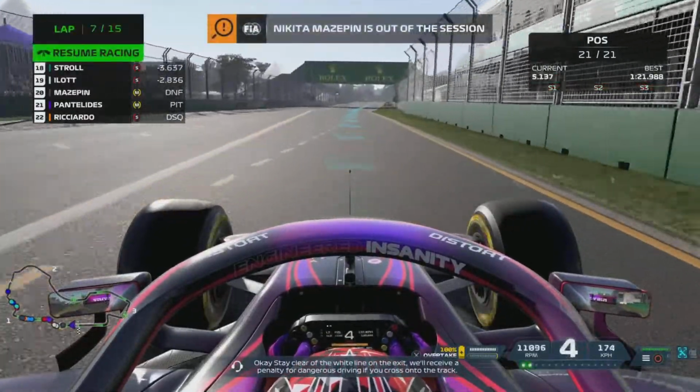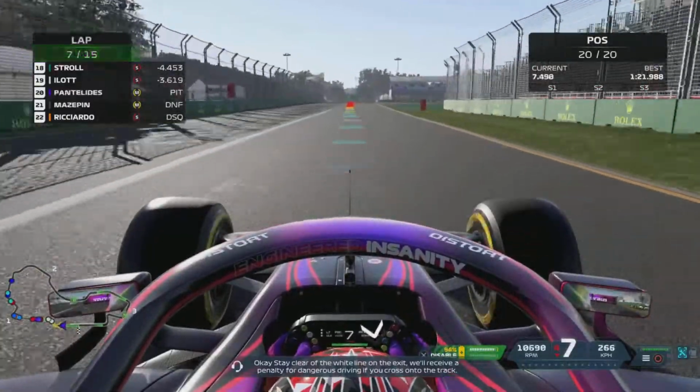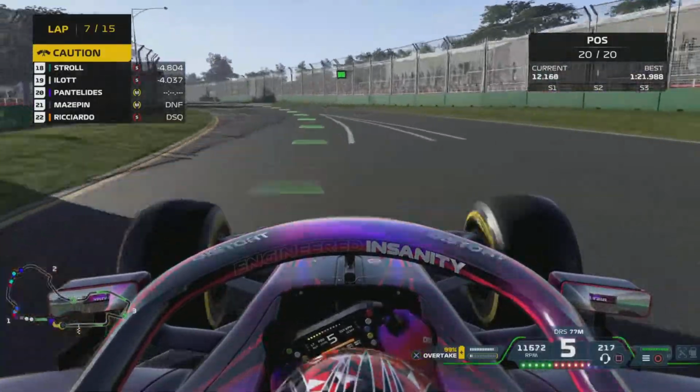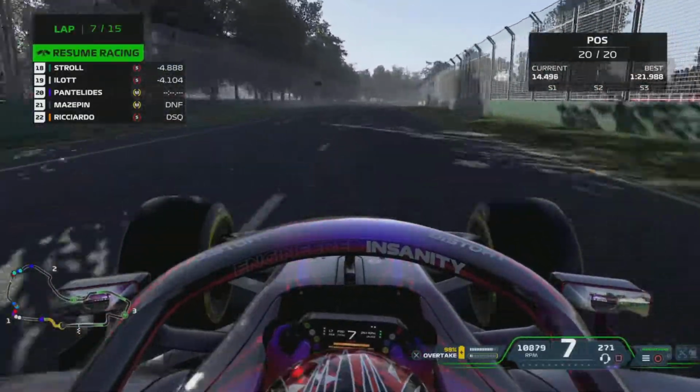Stay clear of the white line on the exit, you'll receive a penalty for dangerous driving if you cross over into the track. Green flag.